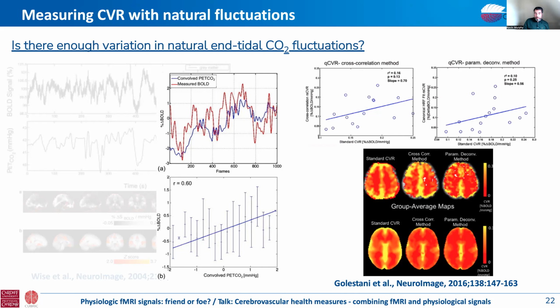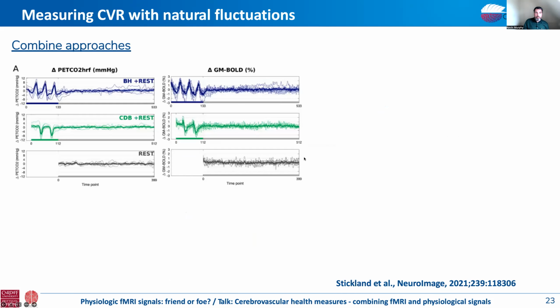The real issue, though, is that there's very low signal to noise, and so moving these traces against each other, the BOLD trace and the end-tidal CO2 trace, may sometimes not give you a good phase locking, because the signal to noise is so low.